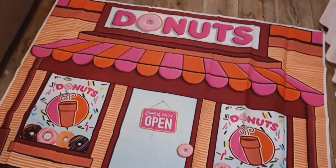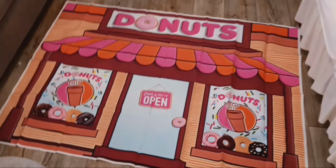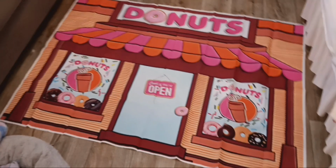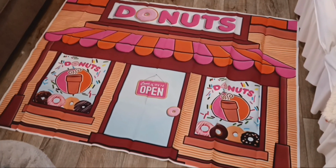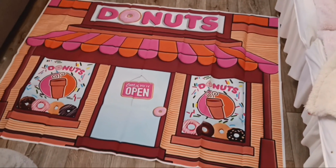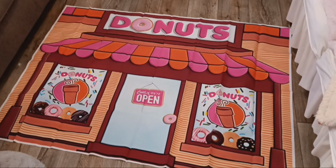So it's donuts. Jazzy, I don't know if you watch my videos, but if you're here, girl, when I bought this, I was thinking of you, because she loves Dunkin' Donuts. She loves going to get their iced coffee and stuff like that. So anyway, I just thought this was cute. I hope you guys are enjoying the haul. We have one bag to go.